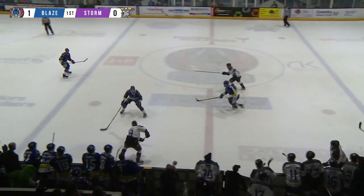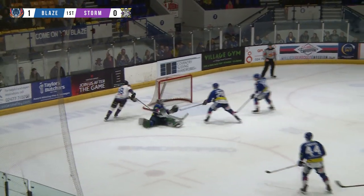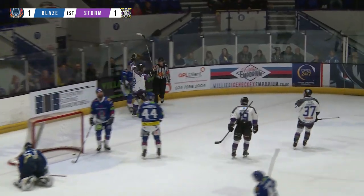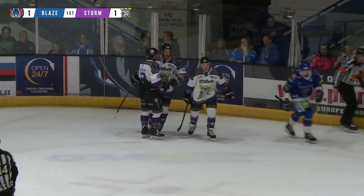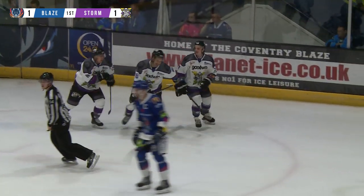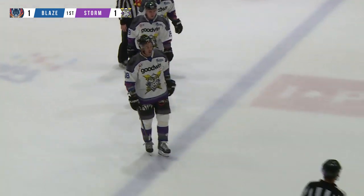Manchester Storm able to clear. Oh, nice hand-eye coordination from Thompson. He sends it in for Ulmer, looking at the net, and he scores! And that will be one of the goals of the week for sure. Wonderful, wonderful patience from Lane Ulmer. And he goes one-handed round Jamie Phillips.